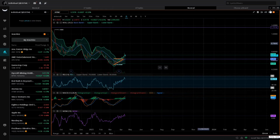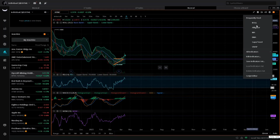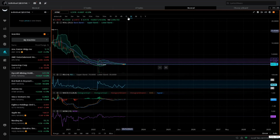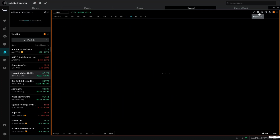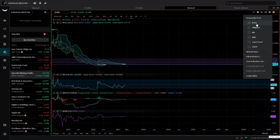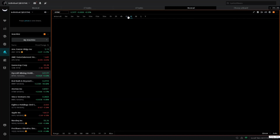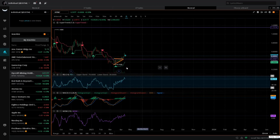We have bullish MACD on the daily time frame, and on the weekly time frame, I do believe it has a weekly MACD. Let's go ahead and check. Yes, it does have a weekly MACD. And if we go ahead and put on the indicator for the super trend, you guys can see that it's flashing a bullish buy signal on the daily time frame, indicating a larger move to the upside for HYMC. So you have a technical breakout, this buy signal, and technical indicators saying that there's bullishness coming for HYMC.